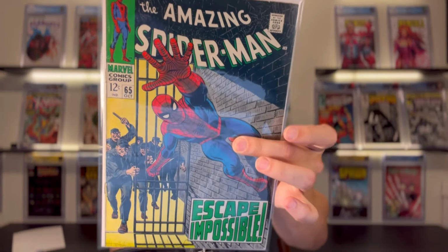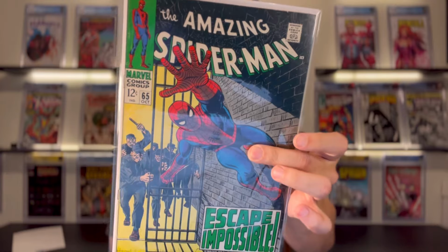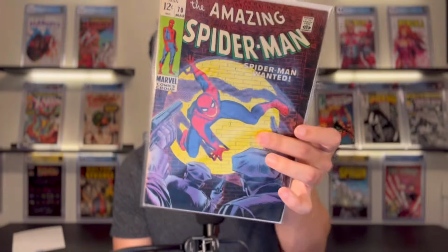Now we're getting into some classic Romita Spider-Man covers. Don't get your hopes up too much. These are just classic Romita covers, but they're amazing nonetheless, though nothing too crazy that you might be thinking of. But check it out, ASM issue number 65. Now this one could be an 8.0, and this is one of my favorite Romita covers from this time period. This is Amazing Spider-Man issue number 70. Not bad. We're not doing bad. We got some more books here.